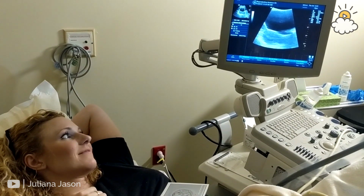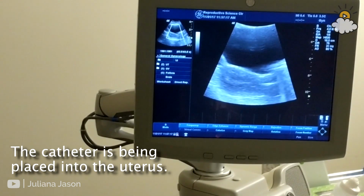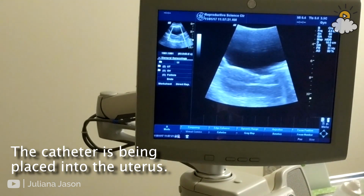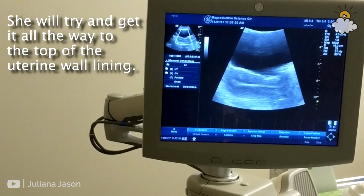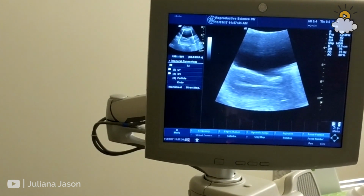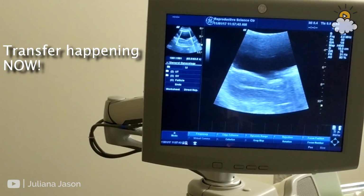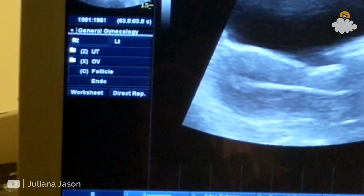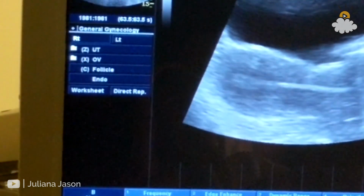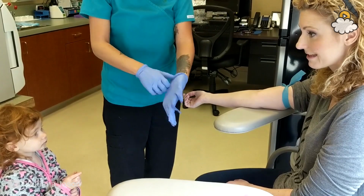Okay, I'm gonna look at the screen. Baby's happening. Okay, we're gonna go ahead and transfer. I'll take this out so you feel more comfortable. I'm gonna get my blood drawn first so we can see if Mama has baby sister in her tummy.